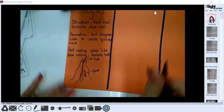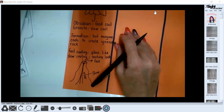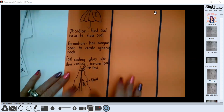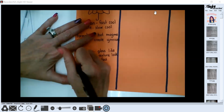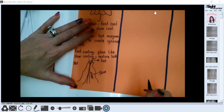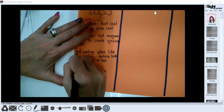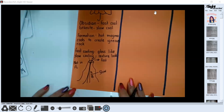That's your slow cool. And one of the things that we talked about is how we don't have any igneous rocks in Florida. So not in Florida. They can't be here because we don't have any igneous rocks, not in Florida. And FL, capital F, capital L stands for Florida.